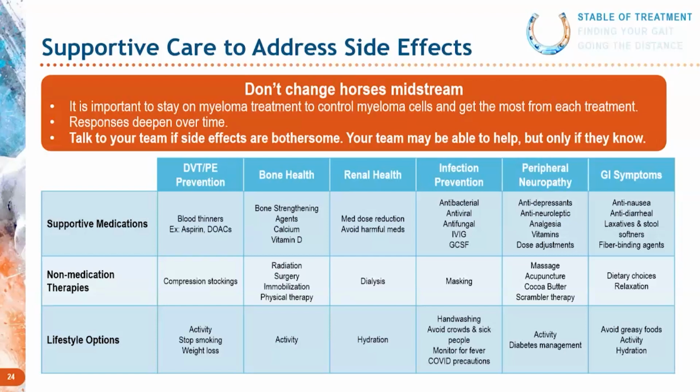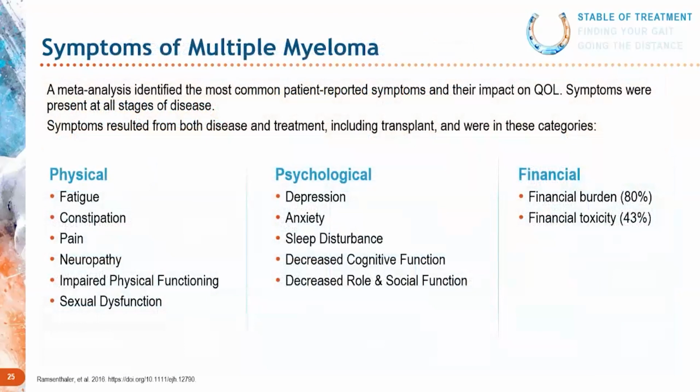We spent a lot of time talking about infection prevention. We'll talk about peripheral neuropathy and other GI issues. So, symptoms of myeloma. The disease itself can cause significant side effects. I think everyone in this room will report some degree of fatigue, constipation or diarrhea, pain from lytic lesions or bone lesions, neuropathy, but there's also a psychological toll. So patients will report depression, anxiety, mental fogginess. And then we often don't think of this as a side effect or a toxicity, but financial burden. Multiple myeloma is, I won't say the, but one of the most expensive diseases to manage.